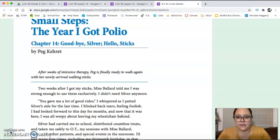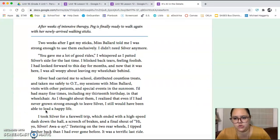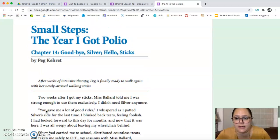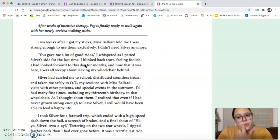All right. Now we are actually going to start the next chapter, but we're just going to read one page. So the next chapter is called Goodbye Silver, Hello Sticks, and it is chapter 14 of Small Steps, The Year I Got Polio by Peg Kehret. After weeks of intensive therapy, Peg is finally ready to walk again with her newly arrived walking sticks.